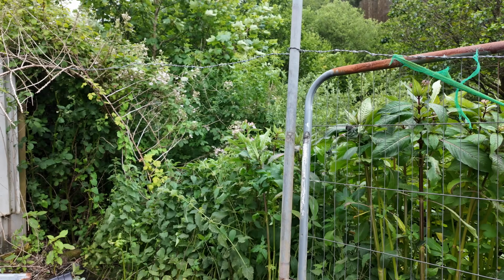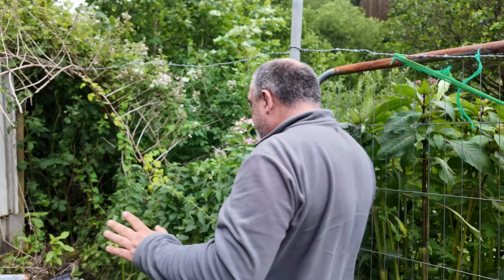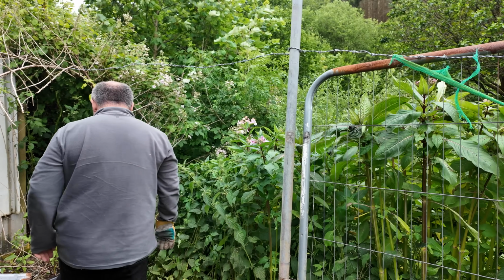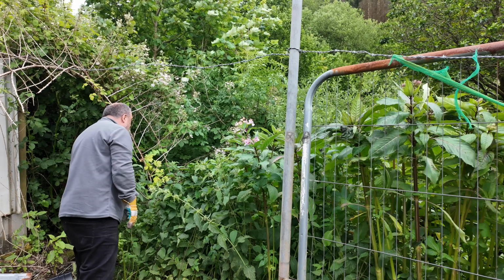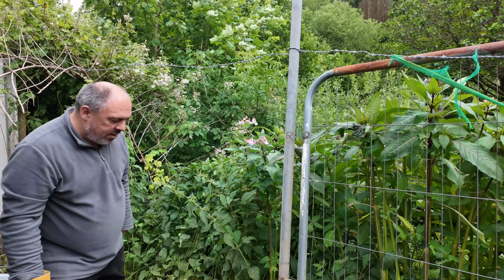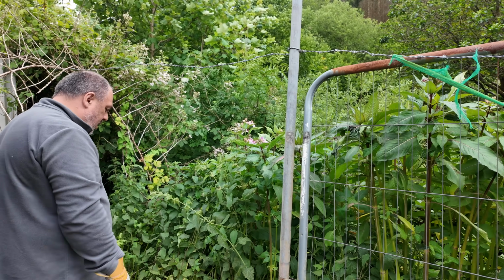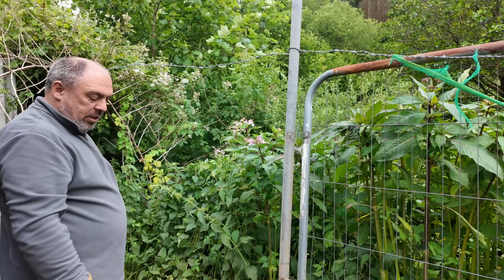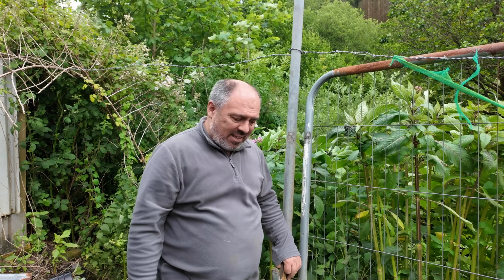Right, I'm just going to open this side for the time being. Don't want to get too excited too soon, do we? But I won't be walking down there because I think the edge is literally 2 foot. It sort of slopes downwards. Do you know what? I need a damn good cup of tea after that.